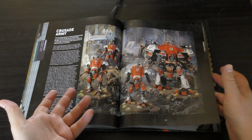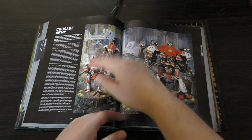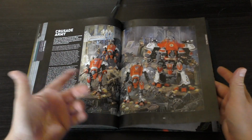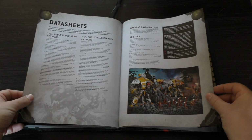So they've gone for a little bit of a different army than the Chaos Knights. The Chaos Knights had 2 normal knights and then 3 war dogs, they call them. This one you've got a Valiant and 3 armigers. It's a nice little army. You've got data sheets, so here we go.